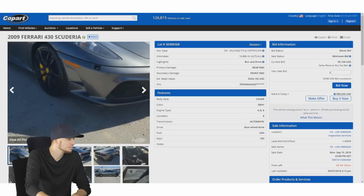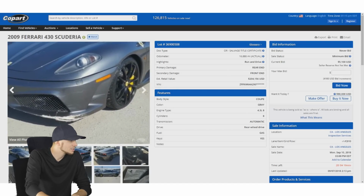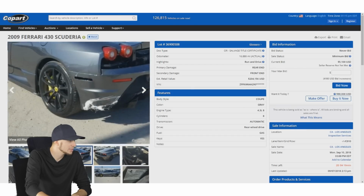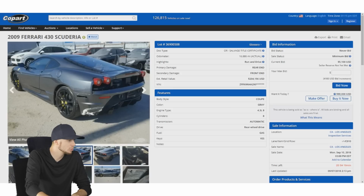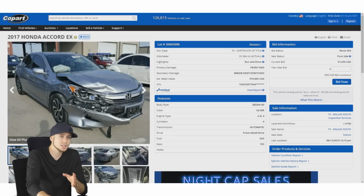Here's another one. This Ferrari right here has a scratch on the front bumper, so the front bumper needs to be replaced, the rear bumper needs to be replaced, and the back end cover needs to be replaced. That's it. That is it. The car has 16,000 miles on this thing. That's how you get salvage title. We're not done just yet.